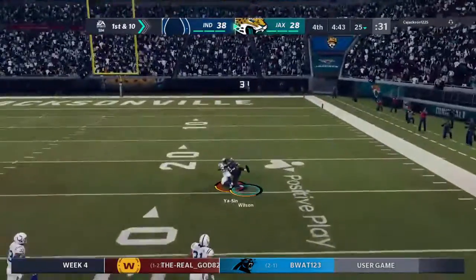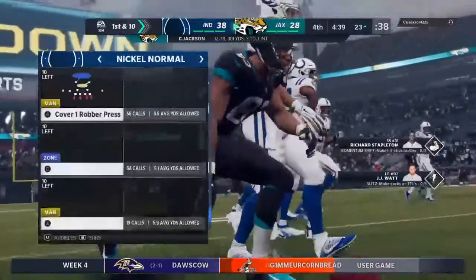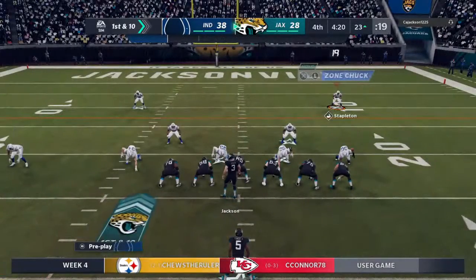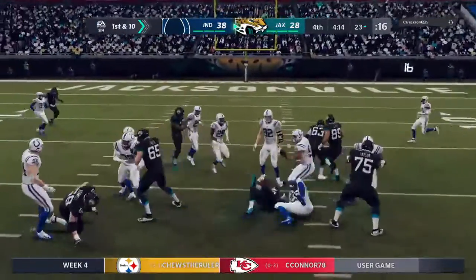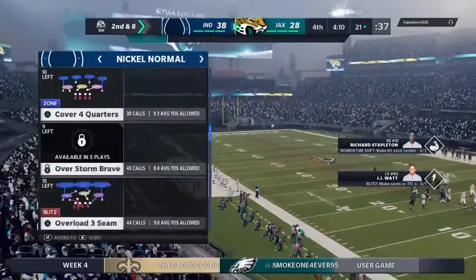Going up top. It's caught inside the 25. It's a big play for the Jaguars. 52 yards. So barely time to catch our breath. Here's first and 10 just outside the red zone. And to give this time to the tailback. He is taken down at the 21 after a short gain of 2.